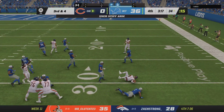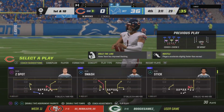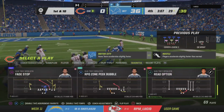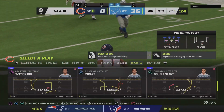Stiff-armed him. And he picks up the 1st before he's taken down at the 29. They get 6 on the pickup there as the drive continues. Partner, I know we're in the era of the mobile quarterback, but there's still an element of surprise when that position keeps the football, and what a nice gain on that play.